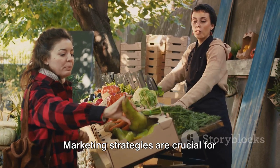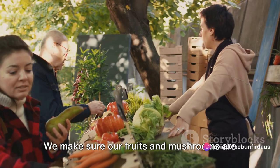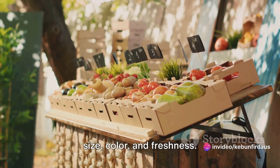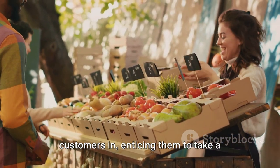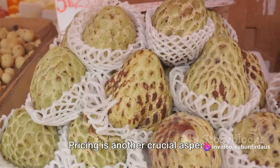Marketing strategies are crucial for attracting customers. The first step is presentation. We make sure our fruits and mushrooms are displayed attractively, showcasing their size, color, and freshness. A well-arranged display can draw the customers in, enticing them to take a closer look and hopefully make a purchase.